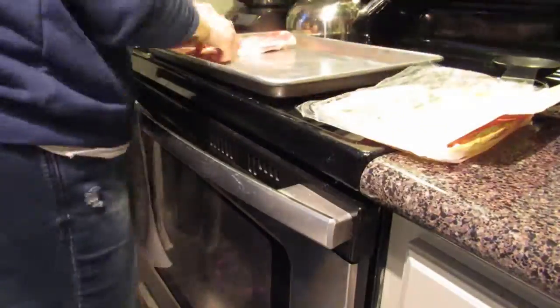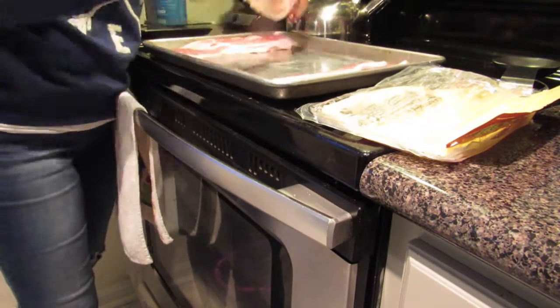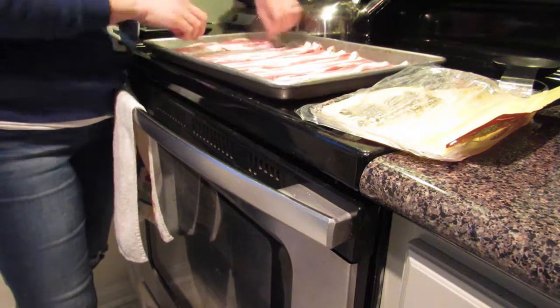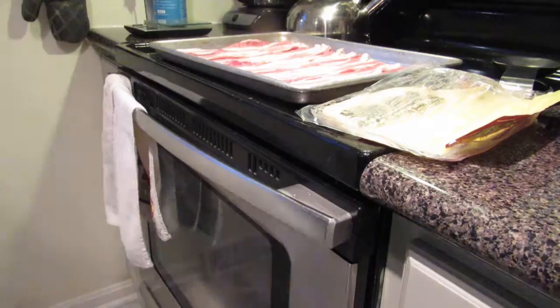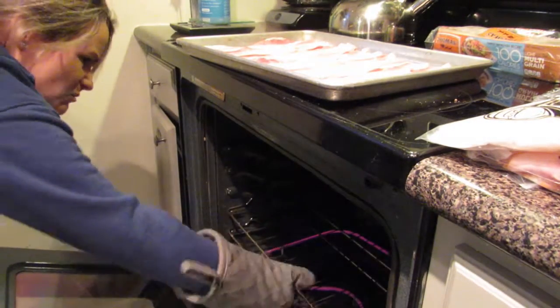I do like to bake my bacon in the oven. I cook it at 400 for about 20 to 25 minutes. I will make it a little underdone if I plan to reheat it later, which I'm doing now because I'm making it for sandwiches, and then Taylor also likes to have it for breakfast. Sometimes I'll add it to a Cobb salad, or I'll put it in a sandwich.